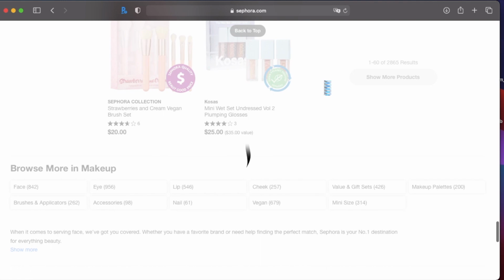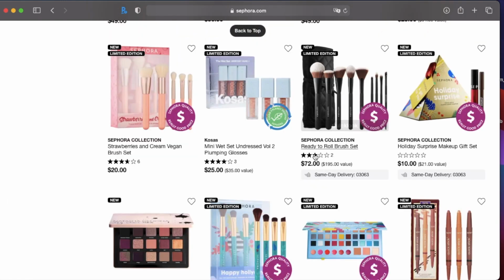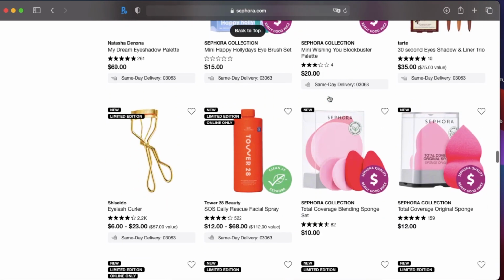And let's see more products. These are no pro brushes. I only like the pro brushes from Sephora. What else?